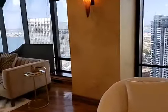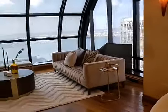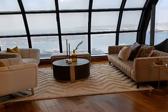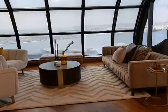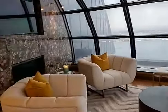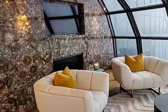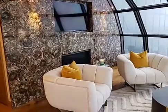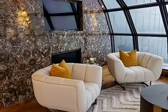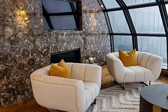Again, it's elegant and glamorous. It's got these incredible views. There's Point Loma in the distance. But what I want to point out is this fireplace. This fireplace is made out of individually assembled fossilized wood. It is a 6-figure fireplace.